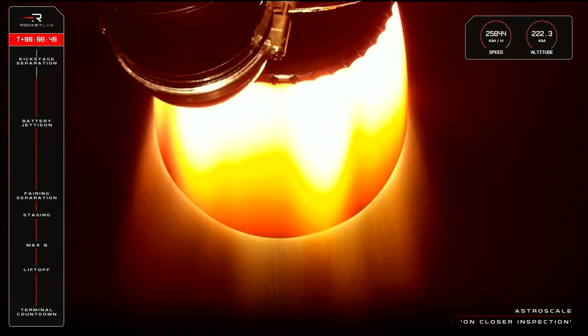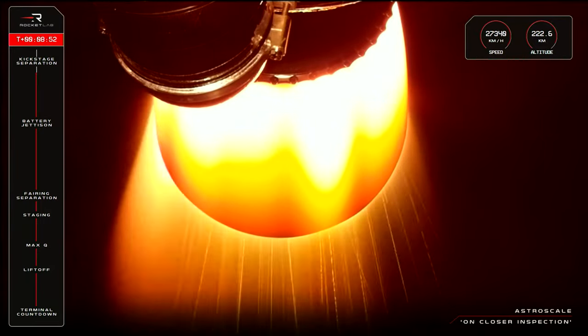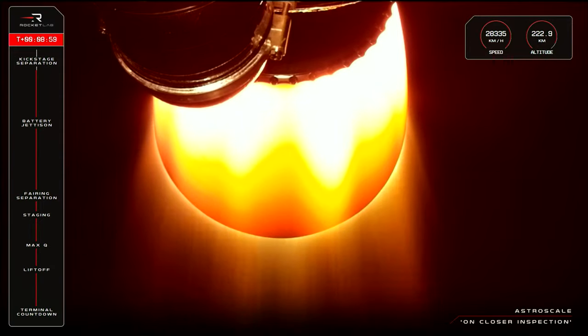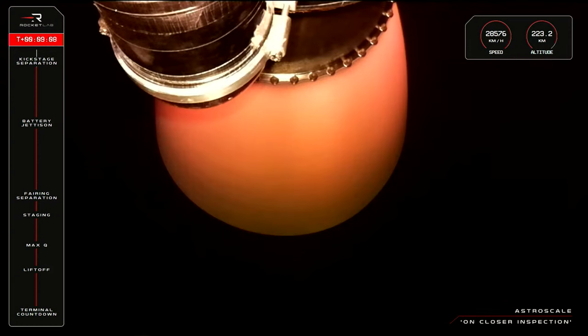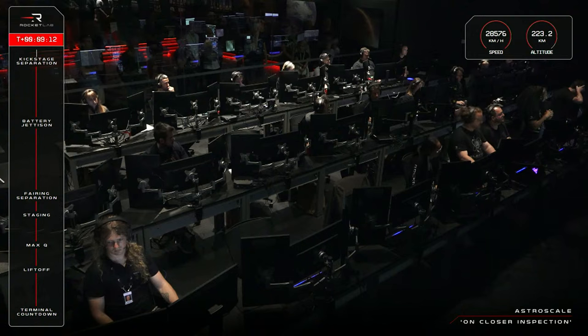Enter burnout detect mode. Terminal guidance, 18 seconds remaining. SECO confirmed. Stage 3 separation confirmed. And nominal transfer orbit achieved.